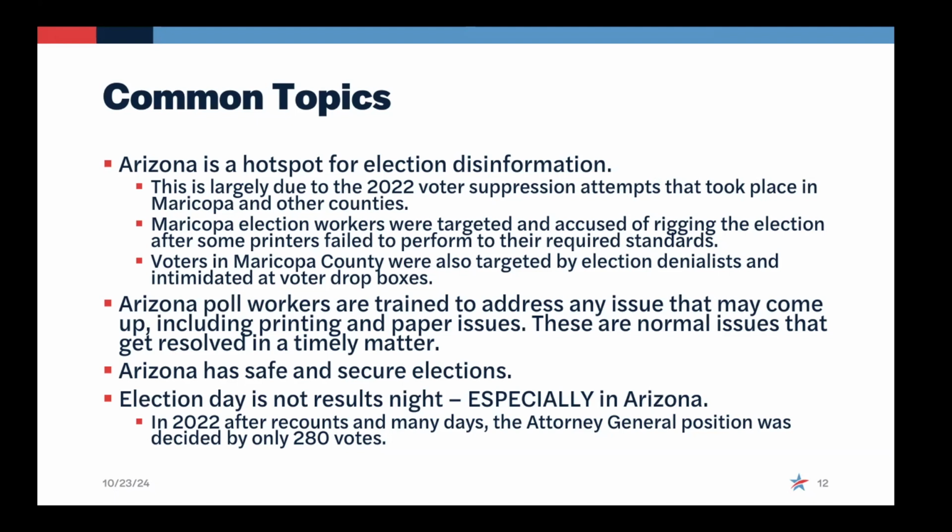A little bit of background. Maricopa election workers were targeted and accused of rigging the election after some printers failed to perform to their required standards. Now, this concluded in a large investigation. This resulted in a lot of studies being done, and at the end of the day, they found out that the reason some of these printers failed was because the paper that they used was just a little bit too heavy. But since then, poll workers have been trained to prepare for a lot of these printing issues.